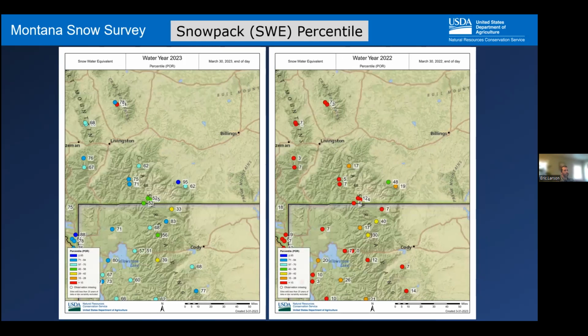So this is looking at snowpack as a percentile for SNOTEL sites in the Upper Yellowstone River Basin. On the left is this year. As a percentile, meaning that if you ranked all the years, the entire period of record of snowpack for that date, end of day, March 30th, from lowest to highest, if you're near 1, you're at the lowest snowpack on record. But if you're at the upper end, 100, you're the highest snowpack on record. So this year, we're at about the 75th percentile in the Upper Yellowstone River Basin. The snow in Cooke City is about the 50th percentile. Comparing that to last year, SNOTEL stations were reporting near record low conditions on April 1st.